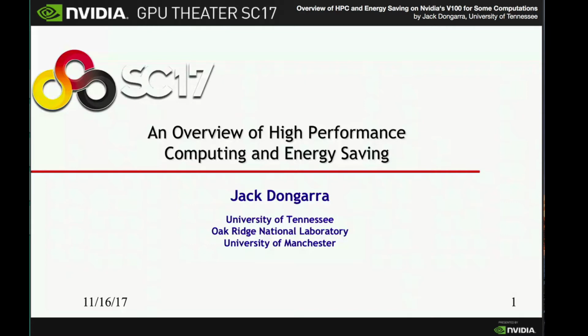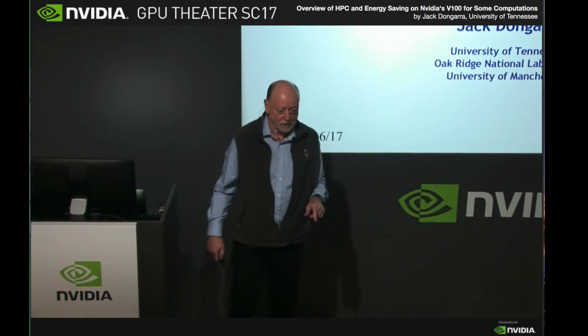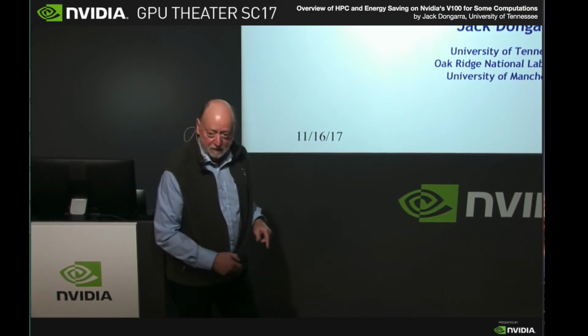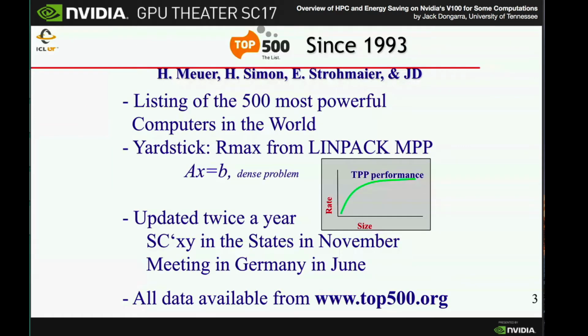So I'm from the University of Tennessee, Oak Ridge National Laboratory, and also the University of Manchester, where I have a position in the math department. What I want to do is to look at high-performance computing and talk about some of the issues that we're facing as we go forward. But first, I want to look at the top 500 results.